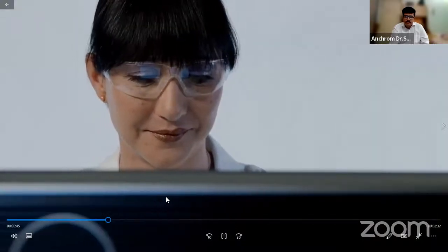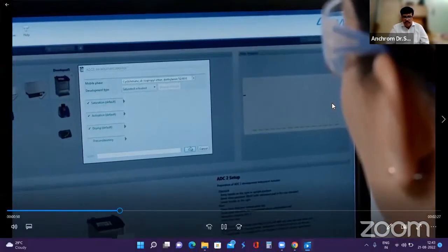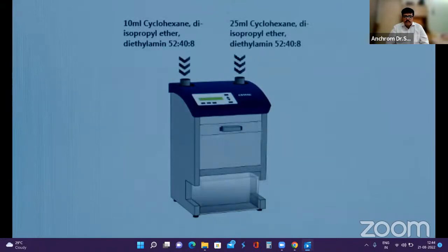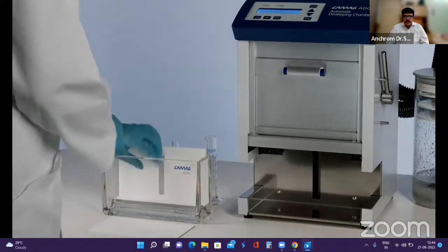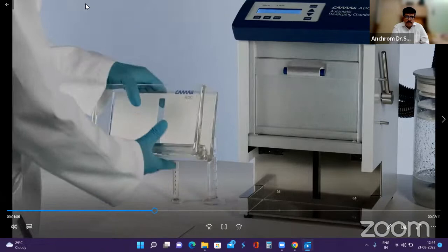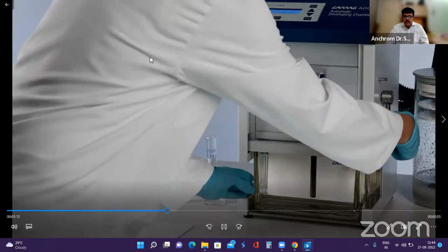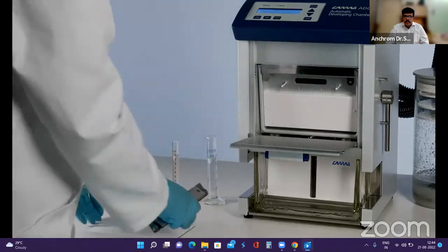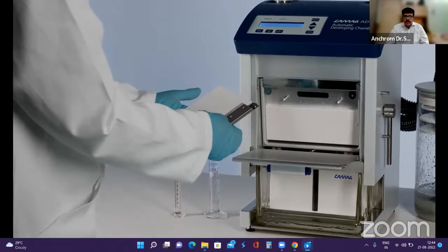Conditioning, chamber saturation, developing distance, and final drying can be preset and monitored using the VisionCats HPTLC software. With its guided approach, VisionCats effectively leads you through the entire chromatographic process, step by step. The ADC2 will automatically develop the plate, leaving the analyst free to do other work. The ADC2 provides development under controlled conditions. Open the front door, load the applied plate in the plate holder and insert the plate into the automatic developing chamber.